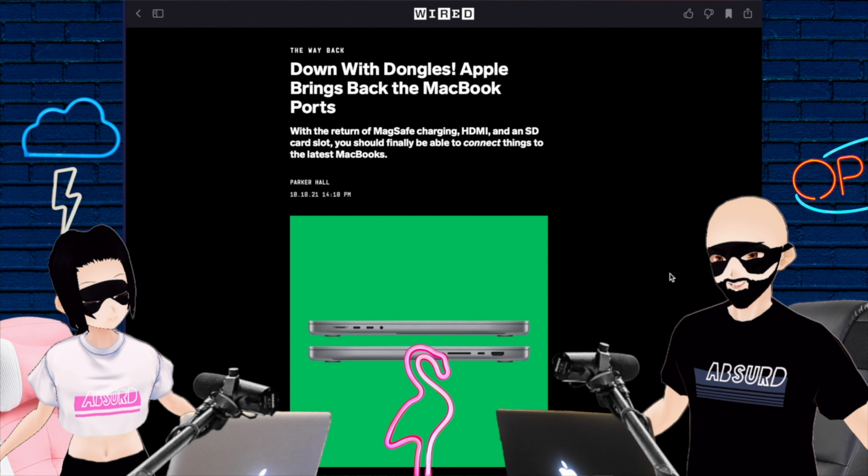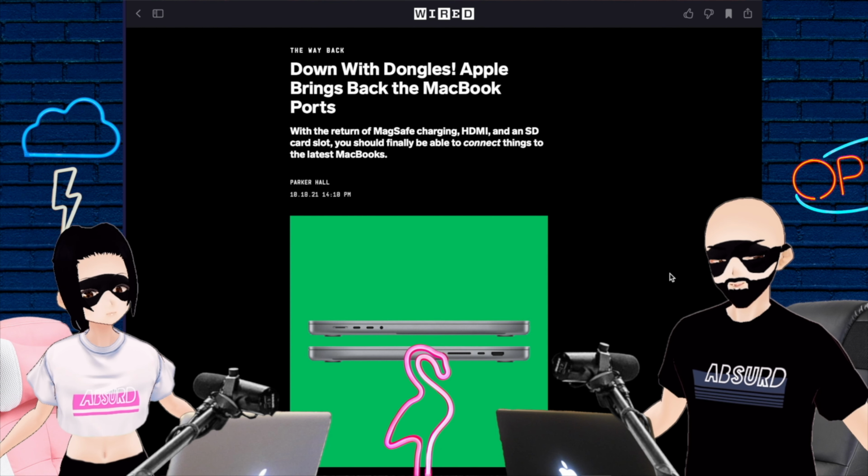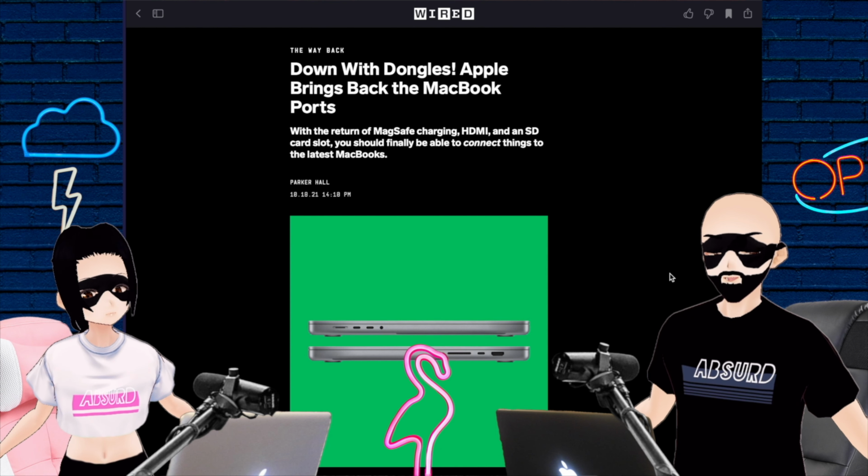Anyways, the new laptops look very tempting. I'm very tempted to get one. I'm on the souped up 2015 version, which at the time was like 8,000, right? But you've been there.